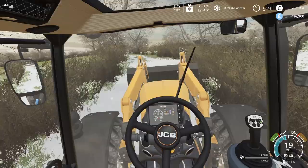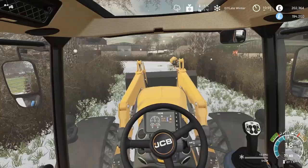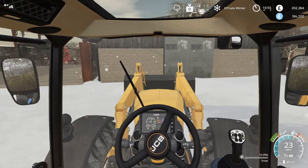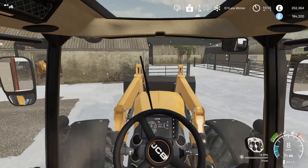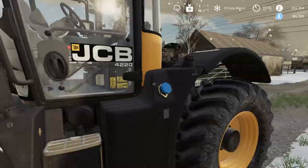So yeah, let's go and head over to my sort of small-ish farm, which I am trying to grow, but obviously it has limits. There's only so far we can go with that. Whoa, that's slippery. Whoa, I lost it there. Yeah, I think the tractor which he usually uses is the Massey Ferguson for snowplowing, so anyway, I'll just close this gate.